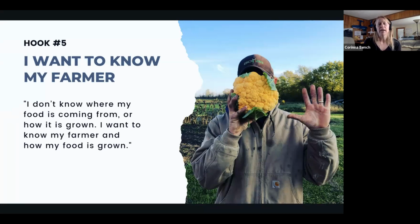Now, hook number 5 is "I want to know my farmer." This is a little bit similar to the local piece, but it's a little bit more nuanced. This is a phrase that we see over and over again in survey results. And when I get on the phone and talk to customers, this is literally the sentence that comes out of almost everyone's mouth: "I want to know where my food comes from," or "I don't know where my food comes from. That's why I wanted to sign up for your CSA." That's a powerful phrase that you want to lean into when you're building promotional campaigns.